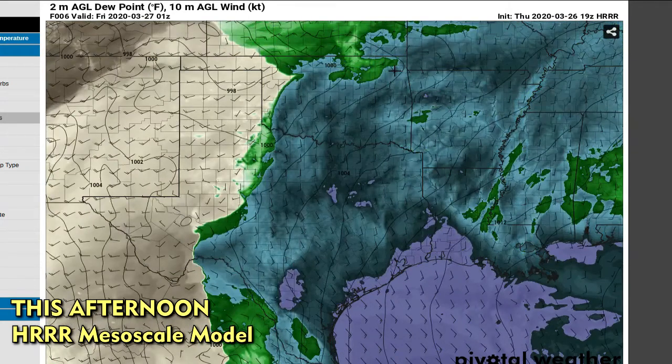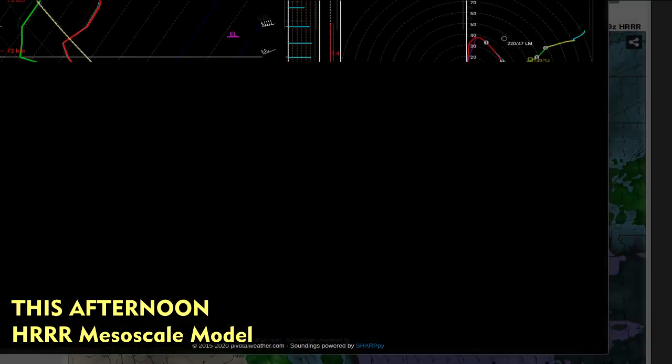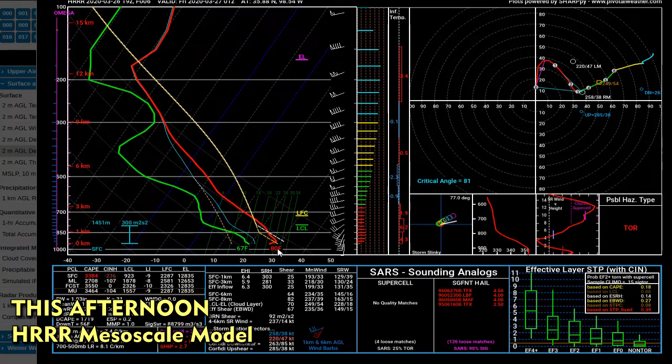Well, some erosion along the dry line, but one thing that I'm noticing is that moisture is really surging northward there in Oklahoma. Let's see what a sounding looks like in the northwest edge of that moisture, say around Watonga, Oklahoma. There comes the sounding, and we are still capped. There's some capping there, and the other problem is that the moisture diminishes with height, which means it's going to mix out very easily.